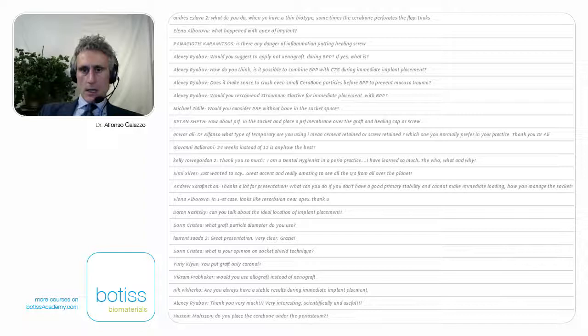There is another question about the membrane. Which kind of membrane do you use? I don't use any membrane, as I mentioned, because I'm not doing a GBR procedure. I don't look for bone outside the socket. I want some super connective tissue, something stable. So I don't use any membrane.